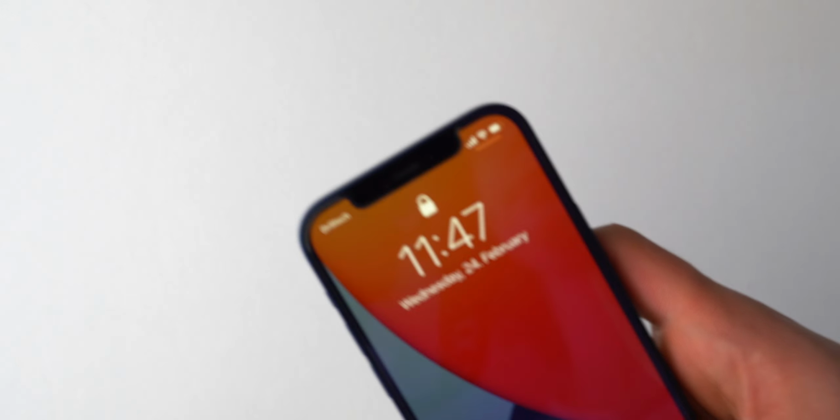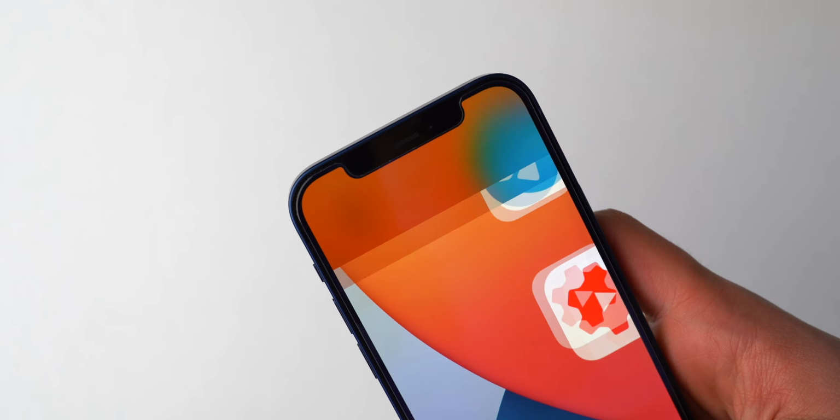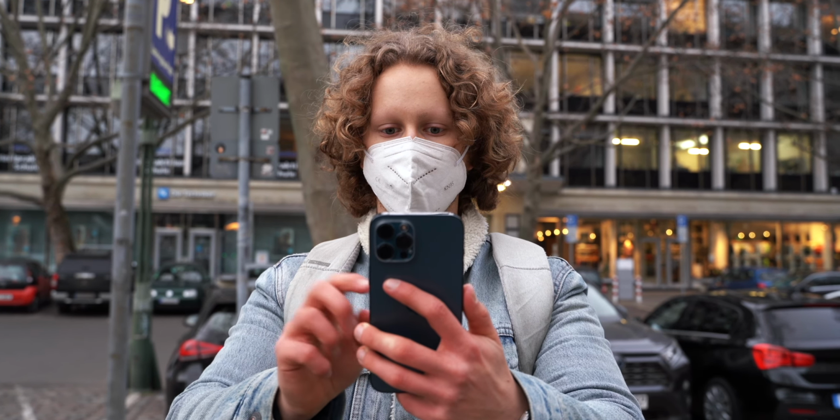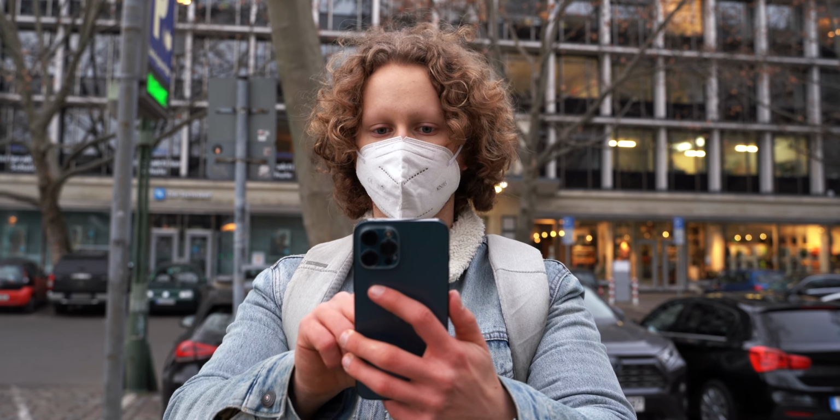Now the massive notch is still there, which is not ideal. It does house Face ID, which works quite well, but only if you're not wearing a mask. And the countless times I had to type in my PIN code because it just wouldn't recognize my face was just so annoying. I wish it had a fingerprint scanner.